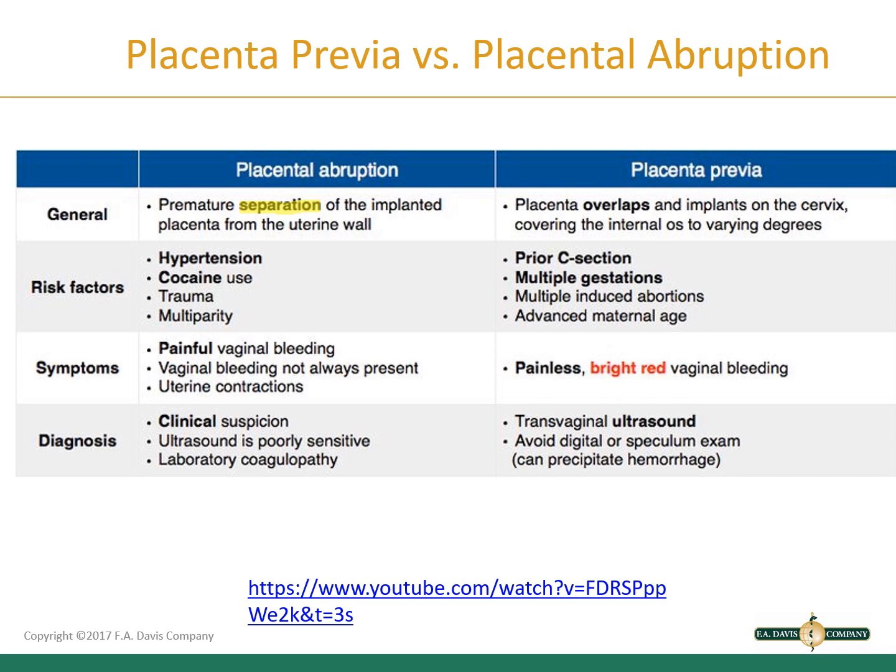Another thing I want to point out are the symptoms. So placental abruption, you have painful vaginal bleeding. It's very painful, whereas previa is painless. With placental abruption, vaginal bleeding is not always present. Sometimes it's hidden. With placenta previa, you have bright red vaginal bleeding.